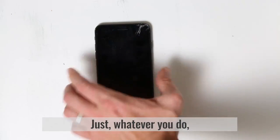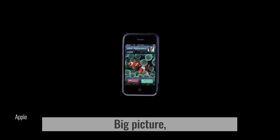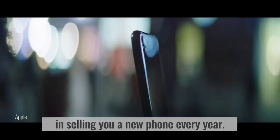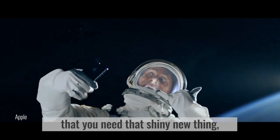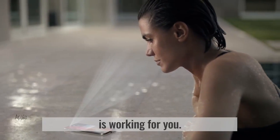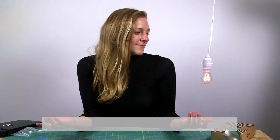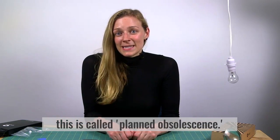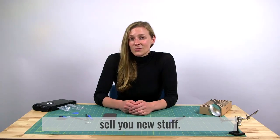Just whatever you do, don't leave your phone to collect dust somewhere. Big picture, Apple has a vested interest in selling you a new phone every year. It's very, very good at convincing you that you need that shiny new thing, no matter how well the old thing is working for you. A lot of companies build breakability into their business models. This is called planned obsolescence. Companies essentially want their products to fail so they can sell you new stuff.